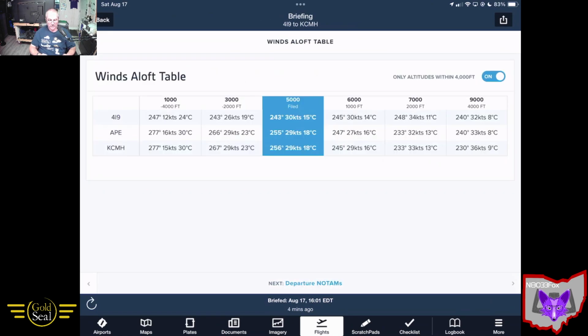Winds aloft at 5,000 feet. Winds are going to be out of the west right around 30 and 25 knots. If we go higher, it would increase our ground speed a bit on the way out, but definitely decrease it on the way back. So we'll leave it at 5,000 feet.